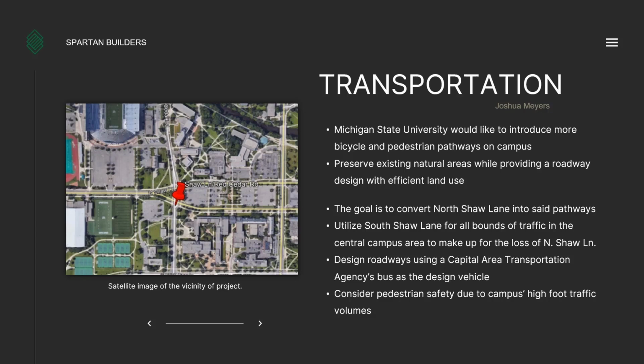I will introduce to you now the transportation segment of our design project. I am Joshua Myers, the design specialist for transportation. Michigan State University, being the client, would like to introduce more bicycle and pedestrian pathways on campus. They also would like to preserve existing natural areas while providing a roadway design with efficient land use.